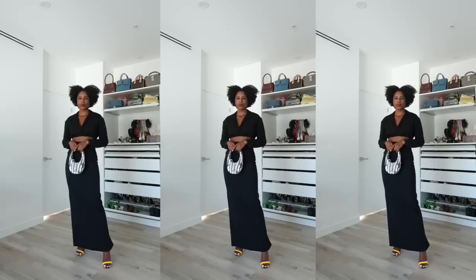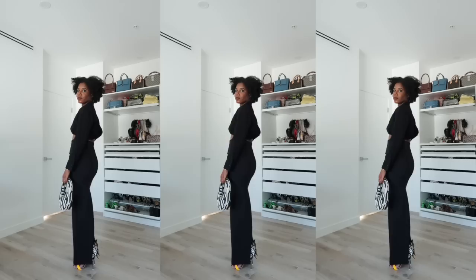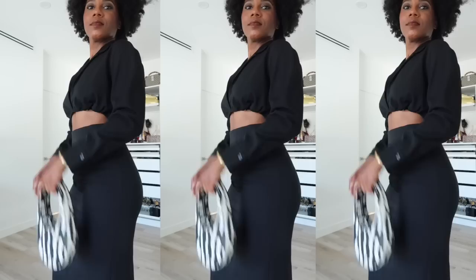All right, guys, so the first way I styled this beautiful Caperni bag is with this full Zara look. It's a Zara crop top and a long Zara maxi skirt. I got this skirt when I was in Paris during Paris Fashion Week, and I love it. You guys love it too. I'm not sure if any of these things are still available, but I'll link similars from Zara down below.